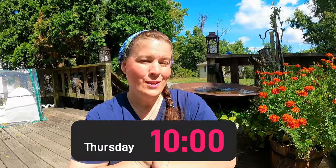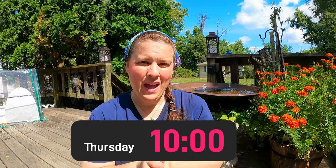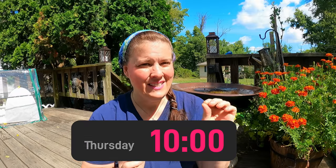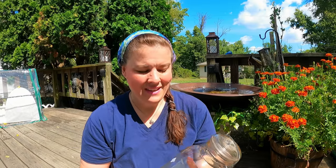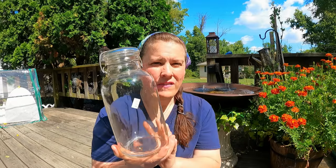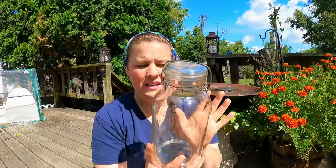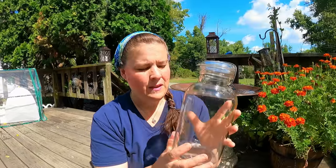All about quality, not quantity. So there's going to be fewer items, but they're going to be items that will have more of a distinct idea to them. In other words, I'm not just buying something because it's cheap. But I paid $3.50 for this half gallon vintage canning jar. Take a look. Isn't it pretty? It has the glass dome lid.